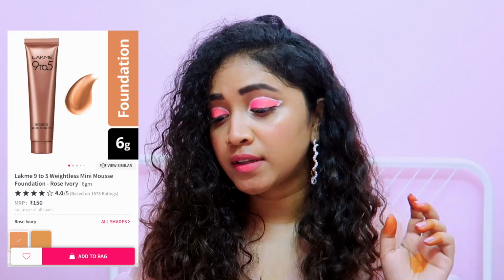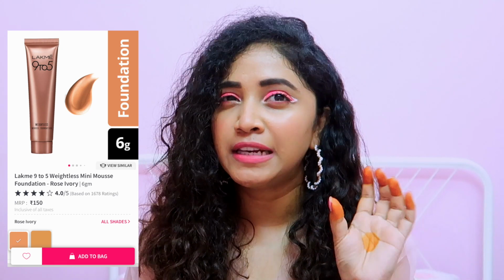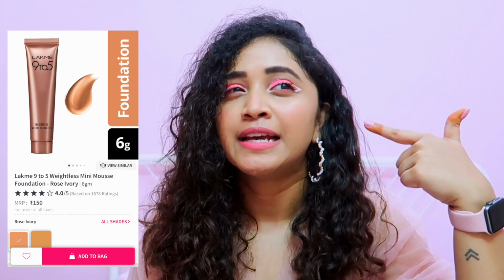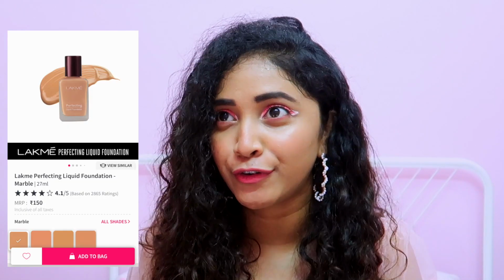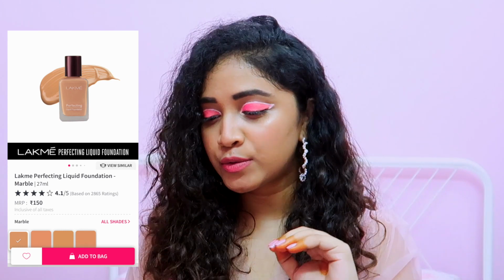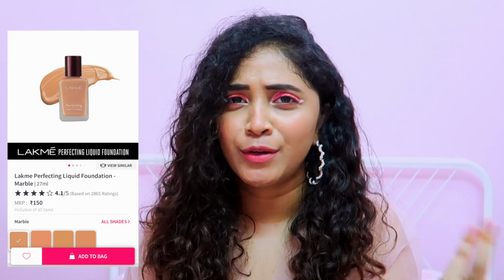After Maybelline New York Fit Me foundation, I also suggest you try Lakme 9to5 Weightless Mini Mousse foundation. This one again has very limited shades and retails for 150 rupees, which is a good one. It actually is similar to CC cream but a little bit on the foundation side. The other foundation that I would like to suggest is the Lakme Perfecting Liquid foundation. This is the cheapest foundation I can find for you guys which actually works and doesn't damage your skin. It retails for 150 rupees and you also get good shades in this. So yeah, you can try your hands on that.